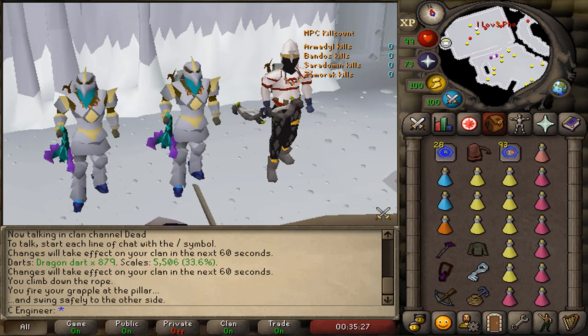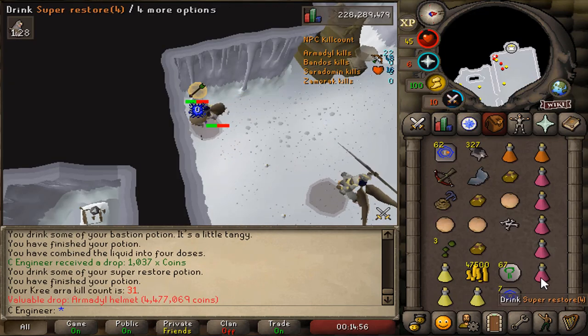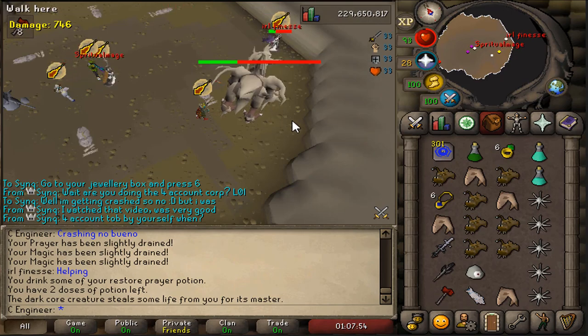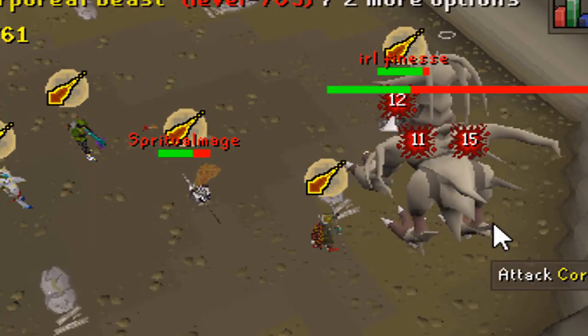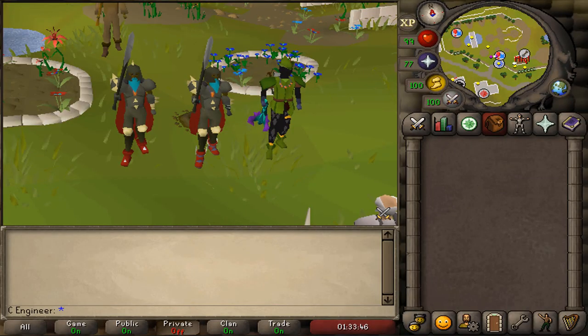And after getting the Scorpia pet, I decided to try out Armadyl. And it went so bad, I decided to delete the clips. Then I tried out Corporeal Beast. But I kept getting crashed by these guys. So now I am going to try out Mole.